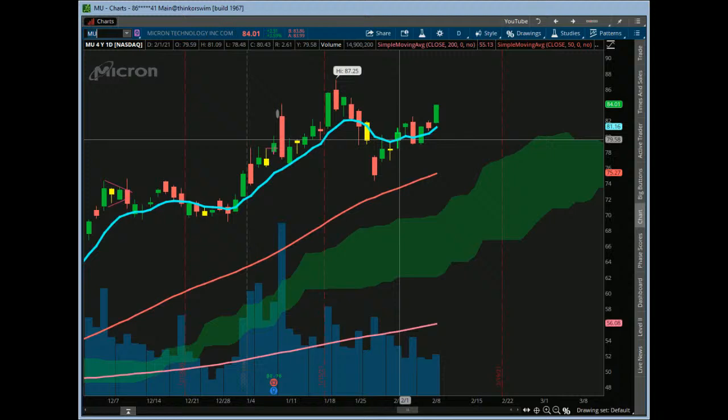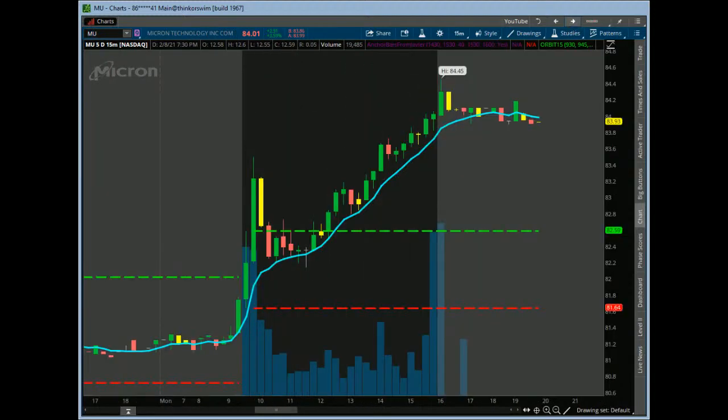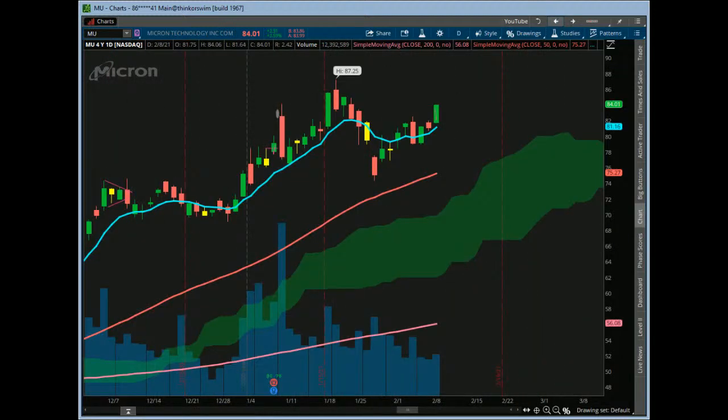Let's take a look at MU. So MU, yeah, pretty decent today. Again, guys, the semis were strong today. Nice candle on this one, and look at this. Really, really tight range here intraday. Nice low volume pullback, right? Nice low volume dip. Increased volume to break out of the 15 ORB high, and then worked its way up there on MU today to finish the day up strong with the rest of the semiconductors. So good stuff there.